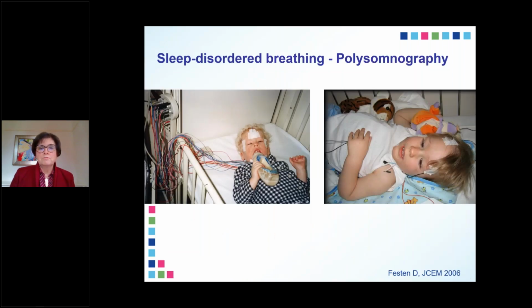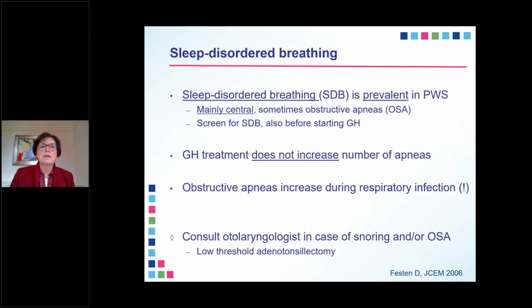What about sleep disordered breathing? We know that children have apnea during the night. You can test this with the polysomnography. I'm not going to go into much detail, but just summarize that sleep disordered breathing is prevalent in Prader-Willi. On average, they stop breathing 5 times per hour. But to our surprise, it was not so much obstructive apnea, it's mainly central apnea.